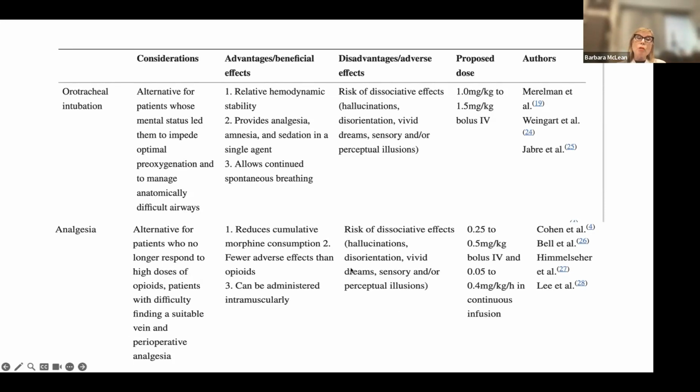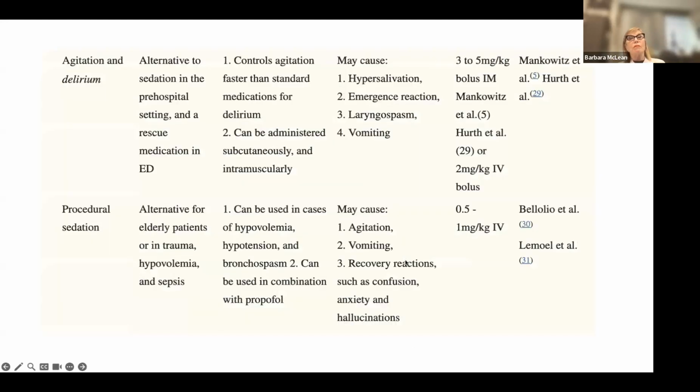Now, if I am using ketamine and my provider really wants to use ketamine, I can actually give benzodiazepines, which will reduce those dissociative effects in patients who are receiving ketamine. What I really love, though, is this idea of being able to use it for agitation and delirium. Much faster control for agitation. And what's really beautiful, because you could do it pre-hospital, I'm not recommending that, you can use it for rescue medication in the ED because it can be given sub-Q or intramuscularly.